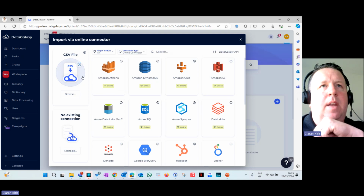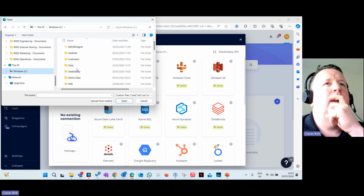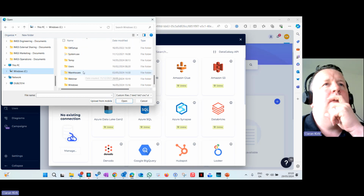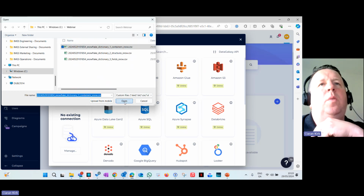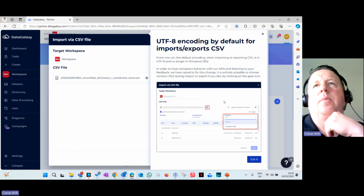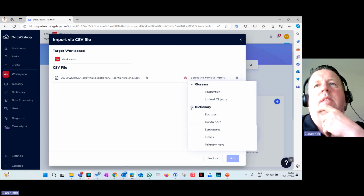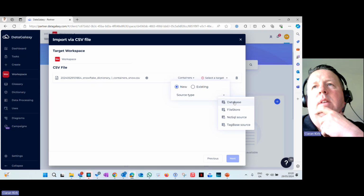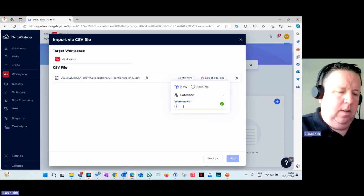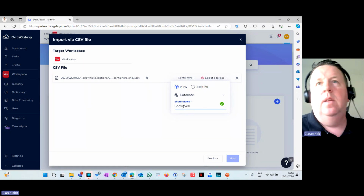But I've used the desktop, and I'm going to import, and I'm going to go to webinar. And there you now can see I have my containers, my structures, and my fields. So I can go open, and I can go start import, and I can select the items. So it's a dictionary, it's a container, and the target is new, and I'm going to call it source type is a database, and I'm going to name it Snow Webinar. So Snow Web, just for simplicity, like that.